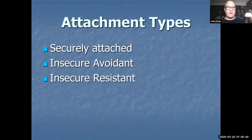Let's go to our third type, known as insecure resistant. This made up 10% of the sample, so an even smaller portion, okay? With this particular child, they showed a lot of mixed feelings. Sometimes it's referred to as ambivalent. So maybe they would cling, sometimes they would resist.